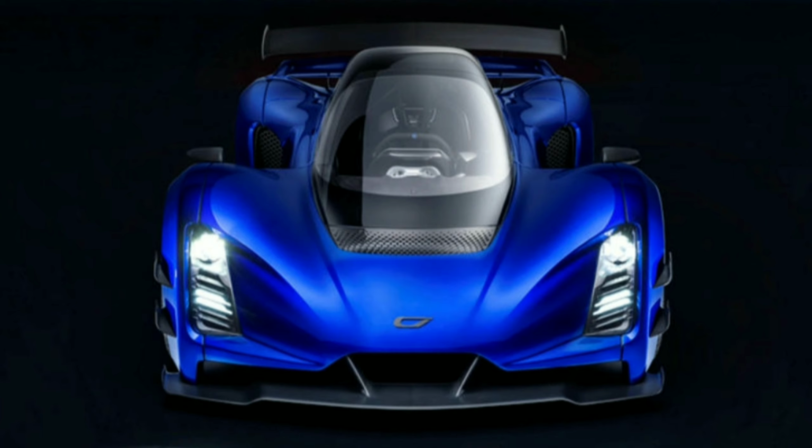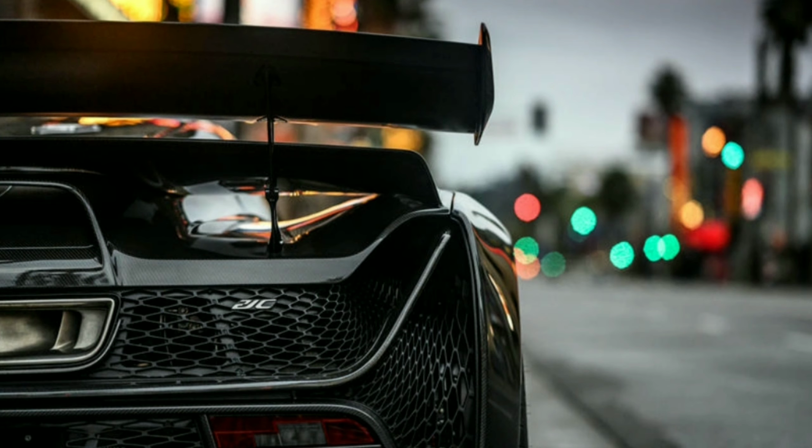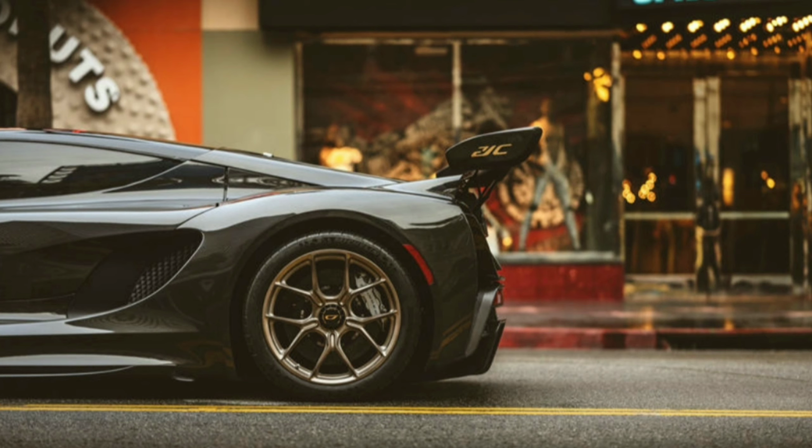Now, it does have a 7-speed sequential transmission, and I already talked about the 0 to 60, which is 1.9. Interestingly enough, it'll also do 0 to 186 miles per hour in 15 seconds. 0 to 248 miles per hour in 29 seconds. And for you drag racers out there, it runs the quarter mile in 8.1 at 170 miles an hour.